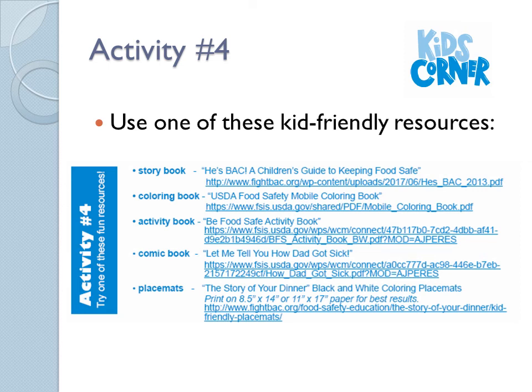For activity number 4, providers will use one of these kid-friendly resources: the storybook from the Fight Back campaign, a coloring book from the Food Safety Mobile, an activity book from USDA, a comic book from the Food Safety Information Service, or placemats from the Fight Back campaign.